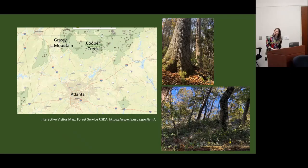All right. So yes, here is the Chattahoochee National Forest. Grassy Mountain is on the western edge of the big patch of green, and Cooper Creek is sort of more in the central part. Cooper Creek is in Union County. Grassy Mountain is in Murray County. So these forests were long stewarded by indigenous people and belonged to the Cherokee Nation when the U.S. government dispossessed Cherokee people from their land and deported them to what is now Oklahoma. And just to give you a sense of the place, Cooper Creek is the picture on the top, and Grassy Mountain with some boulder fields is on the bottom.